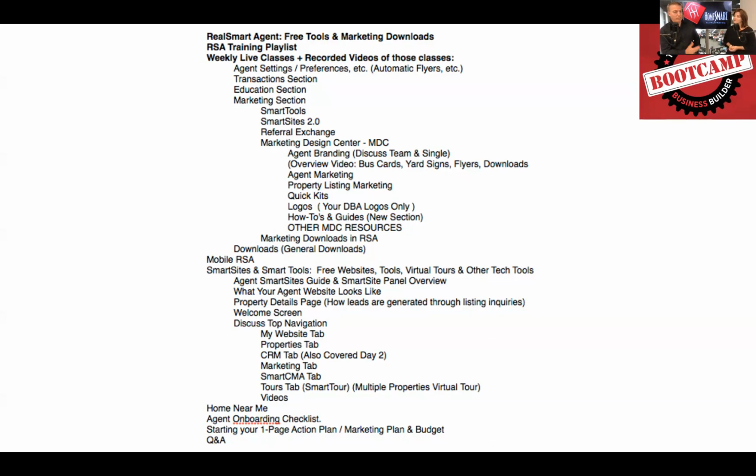Right. And one of the things we've done is create a video too that walks them through it. On the homesmart.com/bootcamp page, you will see an agent onboarding checklist line, and next to it, it says click here and watch the video, and you can see everything that's there. And if they want to download the actual checklist, where is it again? The actual checklist is available, I believe, at homesmart.com/training, in the download section. So that will also be in the MDC.